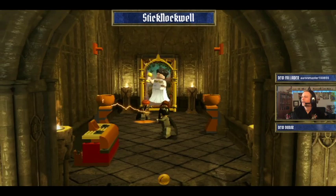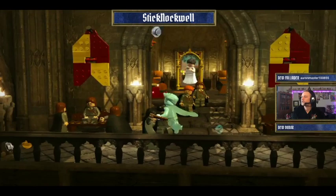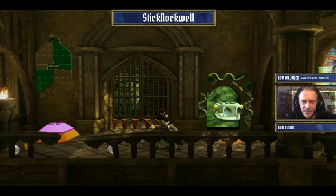Shooting spells. Nothing. Nothing. Hey, it's a ghost! Which way am I supposed to go? Oh, okay. So we're supposed to go that way. Ah, it's a snake! That's gotta be Slytherin. 100%. Okay, well, we found Slytherin.